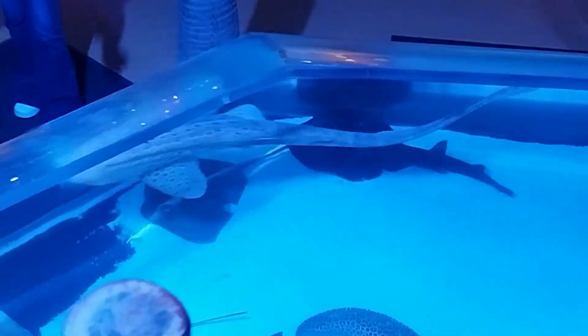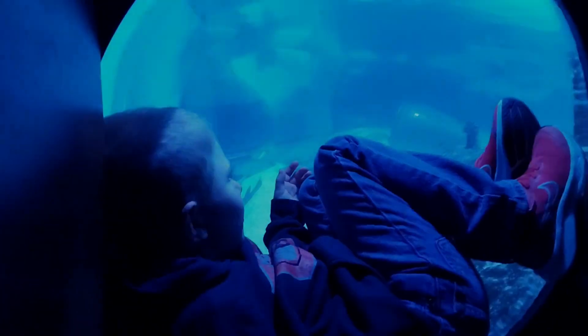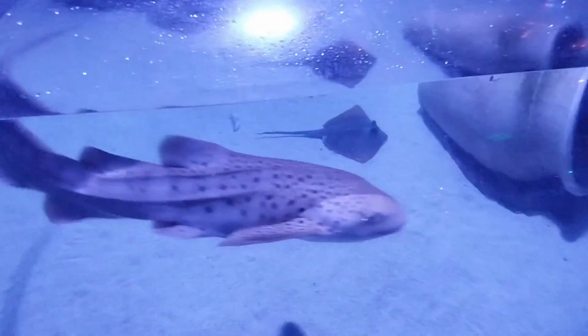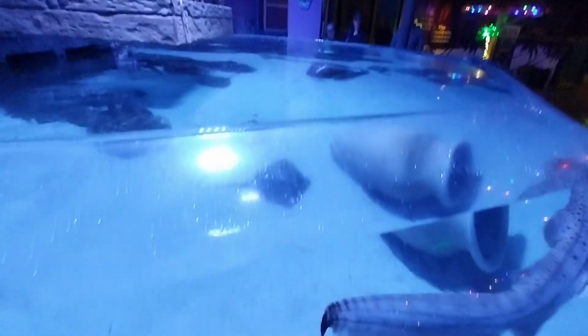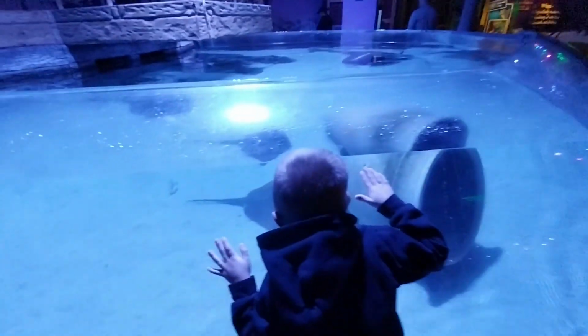Well, hello there. The pirates are this way. That's my bed. What are you guys doing? What are we doing? Here, stand right here. Turn around. David, turn around so I can get a picture of you.